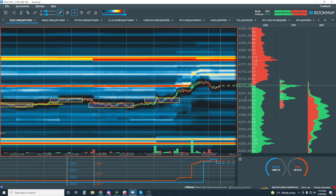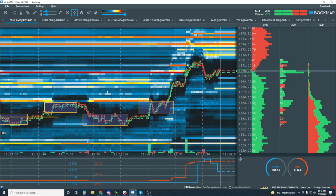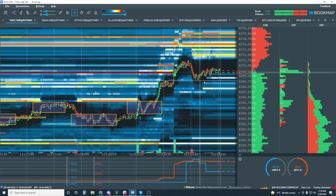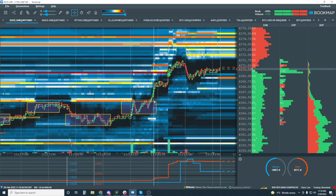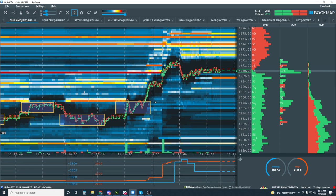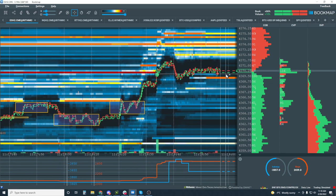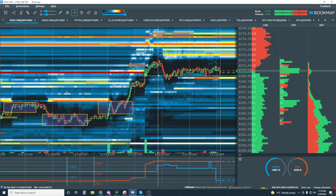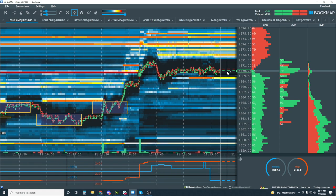Okay, let's look for where it might pull back now. First pullback would be into this cluster here. It's already done it. Second pullback would be back down to here, top of the range. I don't know if we're going to get that. This was a strong move. So looking for more of a strong move, shallow pullback, continuation.